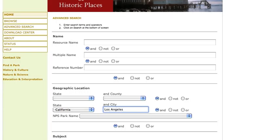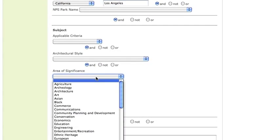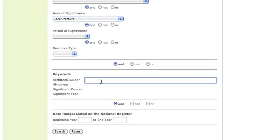Notice we are leaving the Boolean and connecting the geographical information with the other sections we will use. Or and not searches could also be applied here too. For subject, we could indicate architecture as the area of significance, or we could select architectural style if we know it. Let's leave this blank for now. And moving on to the next section for keywords, here would be a good place to enter names of architects or builders of a property. Let's enter Frank Lloyd Wright.